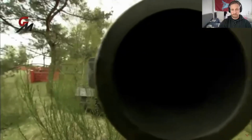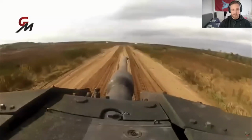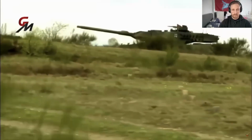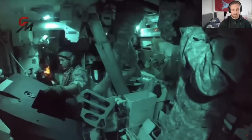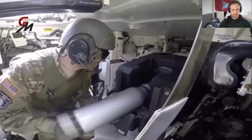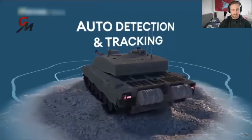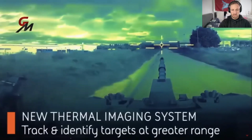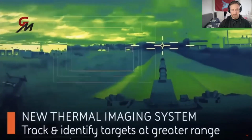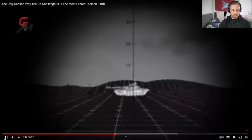The Rheinmetall 120mm smoothbore cannon does not rely on rifling to maintain accuracy. Instead, it uses a combination of advanced technologies, such as computerized fire control systems and advanced projectiles, to achieve high levels of accuracy. The fire control system in the Challenger 3 uses a variety of sensors to gather data on the tank's position, the position of the target, and the environmental conditions. This data is then used to calculate the optimal firing solution, taking into account factors such as the distance to the target, the wind speed and direction, and the angle of the cannon.